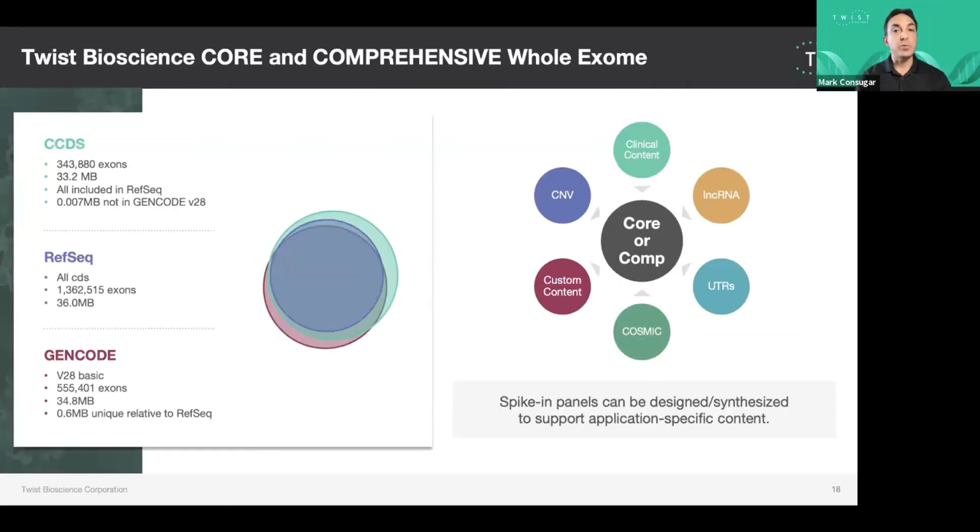To get into some of the offerings that we have, and this is what Dr. Paul is going to talk about today, we do have a core and a comprehensive exome. Our core exome is primarily based on the CCDS reference genome. However, our comprehensive exome uses the CCDS and adds additional content that is unique to those references for both RefSeq and GenCode. But at the same time, because Twist can generate custom content very quickly and very uniformly relative to, let's say, a foundational design, we can take the core or the comprehensive exome and bolt on different custom content to meet the needs of the investigator, for example clinical content or UTRs, or CNV regions. We can tune and balance the content to reflect the needs of the customer.